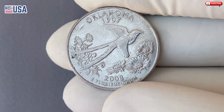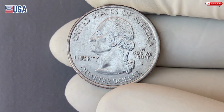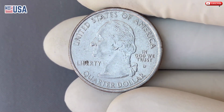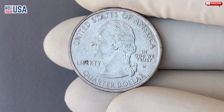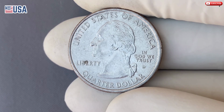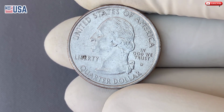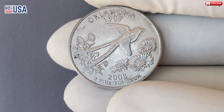But now comes the real question. How can a coin that was produced in such large numbers become so incredibly valuable? Well, here's where things get really exciting for collectors. While millions of these quarters were minted and spread across the country, not all of them are created equal. In fact, only a handful possess the rare traits and errors that skyrocket their value into the thousands and beyond. Let's talk about what you need to look for.